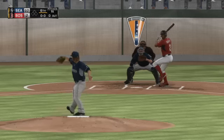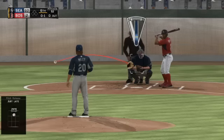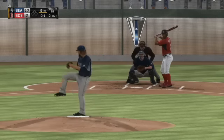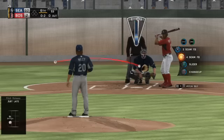Boy, they've got some work to do here, but there's still a lot of time left in this game. So just chip away, chip away. And a fastball's in there for strike 1. Slider, and he can't pull the trigger. 2 strikes.